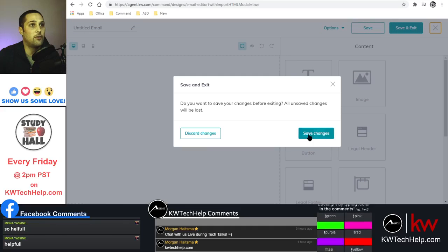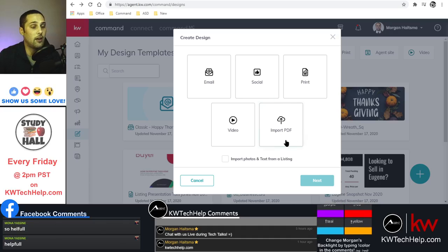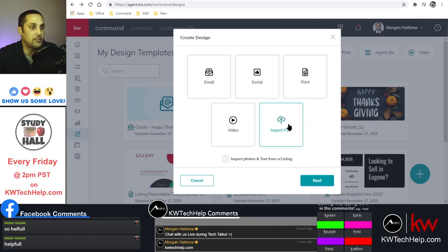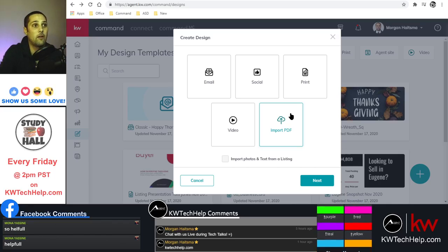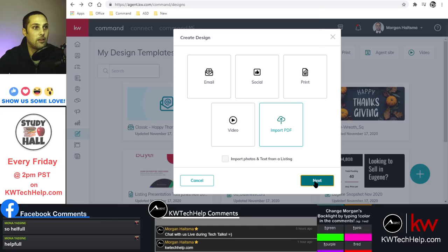All right, we're gonna get out of here, and I think we only have one more left, you guys. So let's see here. We have one more file left, and this is import PDF. So again, just like I said before, say you find a flyer on a street lamp that you really like, and you take a picture of it and import it as a PDF, or say somebody sends you a flyer that you really like but doesn't send you the editable. What we can do is bring it into here to have them separate all those different objects. So we can click import PDF right here, and then click on next.